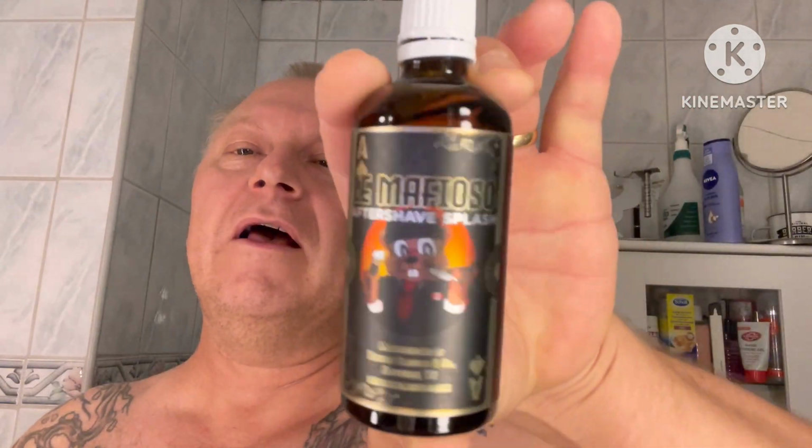The first brush, sorry, a little confused. I'm gonna finish with La Mafioso aftershave splash from the Canadian Mafia show. They have their own splash and soap, so I thought I could use that splash. I like it very much, really nice scent.